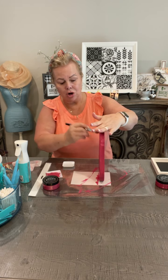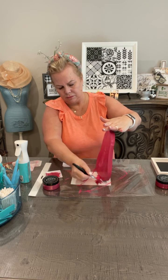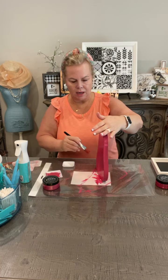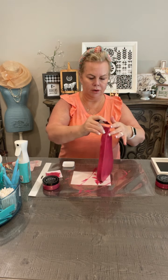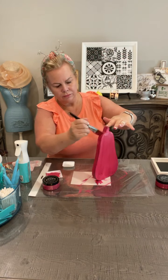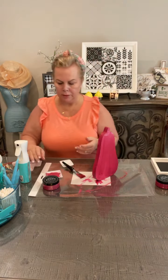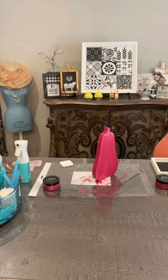So tonight I'm not putting one of our transfers on this. And I will be using the currant jam on the pillar stand as well. Okay, super easy, right? That's all it is.